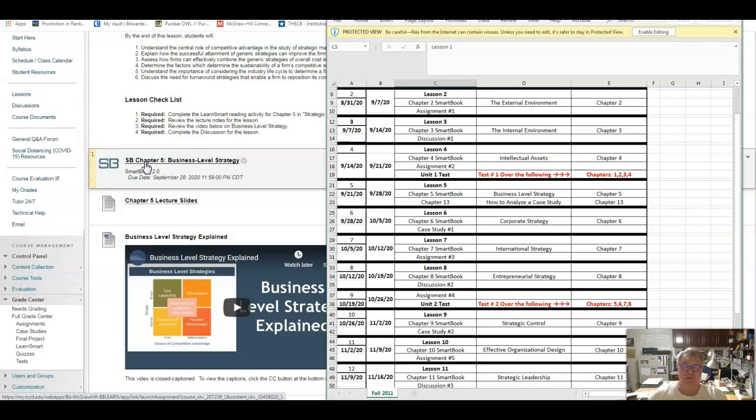But if you just answer the questions in each category until you get above 60%, you'll gain the full 100 points. A lot of you aren't catching this, and you're truly hurting your grades because the SMART book is worth way more than just the chapter test. So make sure that you complete the SMART book so you get every point that you deserve.